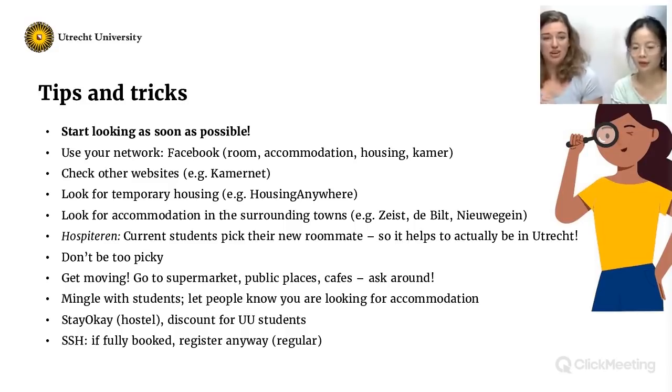Some tips and tricks. Start looking as soon as possible. Yeah, we can't stress this enough. If you're watching this webinar and you haven't looked into any accommodation, start now. Really, yes. It always helps to use your network. So if you already know people in the Netherlands or people in Utrecht, just ask around. That's very helpful. Check all the websites that we mentioned before. There's a lot to find.